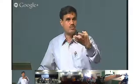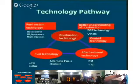The fuel which you are using, for the sake of the people who are really using it, they are not competitive enough or rich enough to pay according to the rates which are at the global level. So in our case, both technology and fuel, both are lagging. So I'm discussing here your fuel system, your fuel technology, your aftertreatment technology, your control technologies, everything, just like catalytic converter, these are the control technologies.